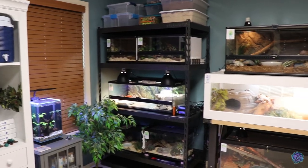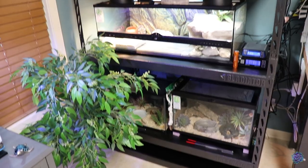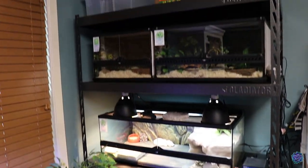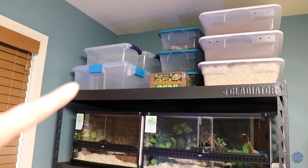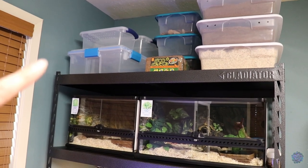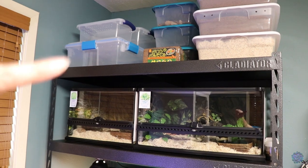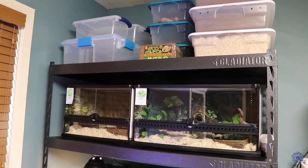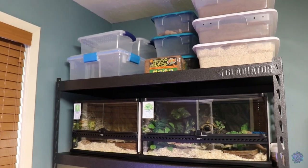So then finally, we will do this back wall that is next to my kitchen again. Starting over here in the corner, we have our second racking system. We'll go ahead and start on the top here. So over here to the left are just extra tubs that we have for any quarantine purposes, traveling purposes, like vet visits and stuff. They're all ventilated. They're all different sizes. I have this big one here for the big animals. There's a medium one there in the back, and then a smaller one up here in the front.